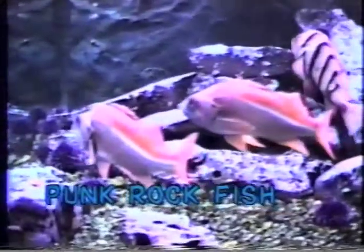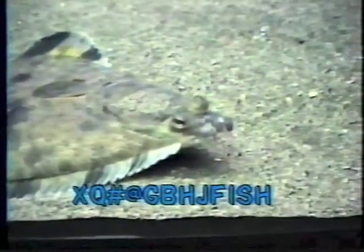Here are a bunch of punk rock fish, I've just been informed. It appears to be one side of a fish, but it's actually the top. See how it looks like it's only one side, so it's basically flat, like you could hang it on a wall. But it has both of its eyes on one side. And I'm sure that the bottom looks different. Let's look over here. There's another one. They look like they're having a staring match. Hey, you guys. Looks like a no-win situation.